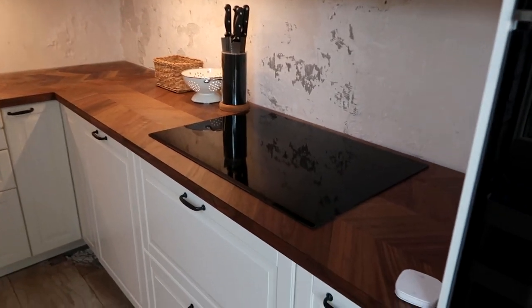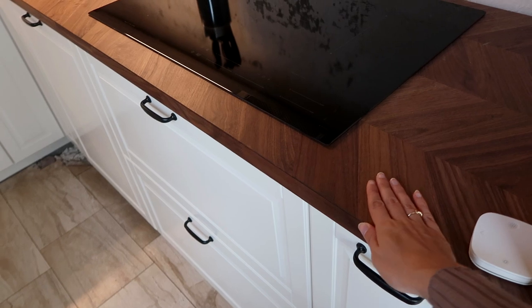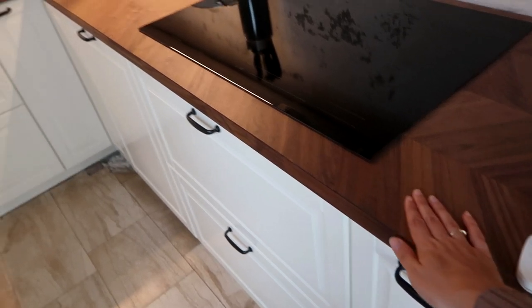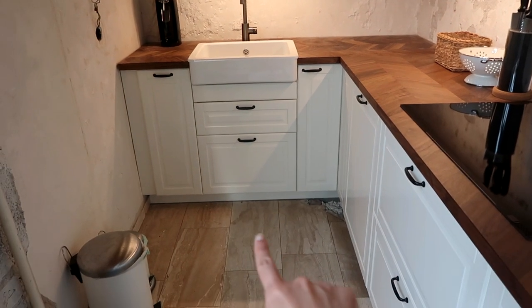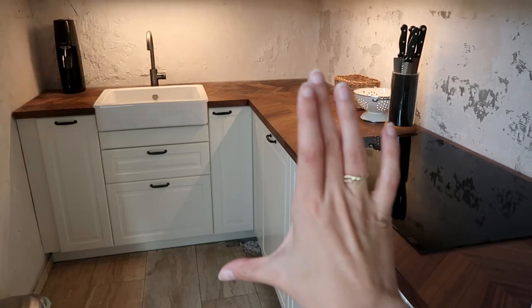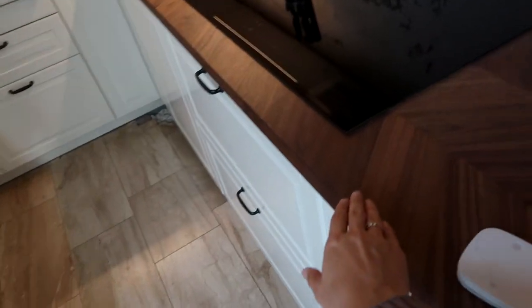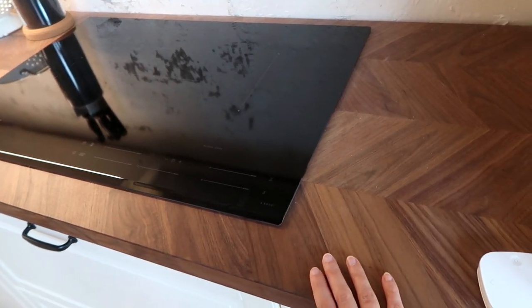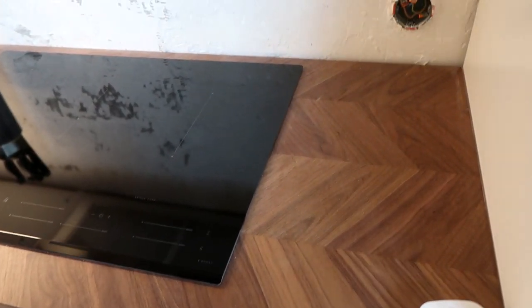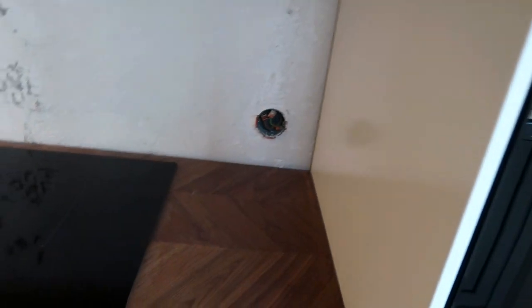And Robert actually picked out these countertops. I was gonna go for a lighter wood, but looking at it now, I'm very glad we went with the dark, because I think the light wood might not have looked great with our marble flooring. And this is different enough that it won't clash with the color of the floor, so I actually really like this. And I love the kind of herringbone texture of it. Looks really, really nice. So yeah, we need to get, obviously, the electrical plugs put back in.